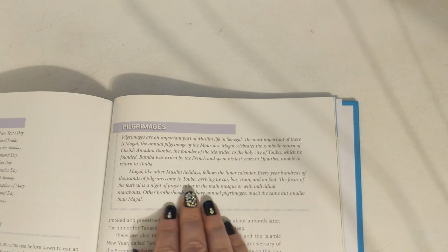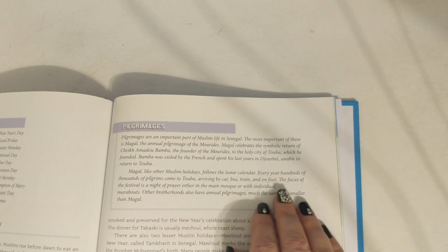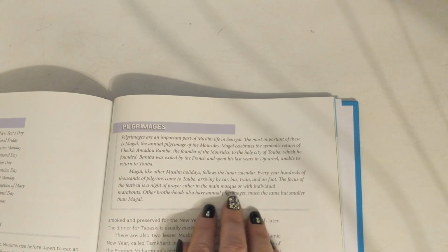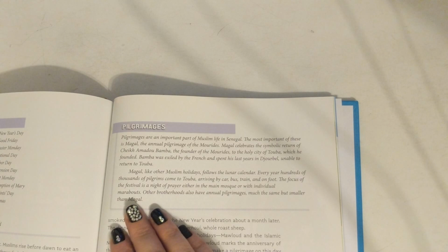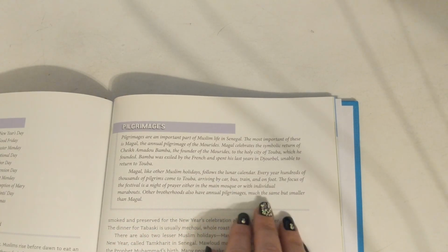Each year, hundreds of thousands of pilgrims come to Touba, arriving by car, bus, train, and on foot. The focus of the festival is a night of prayer, either in the main mosque or with individual marabouts. Other brotherhoods also have annual pilgrimages, much the same but smaller than Magal.